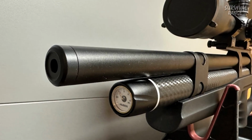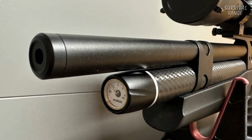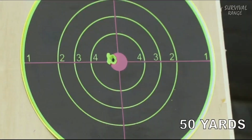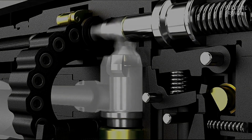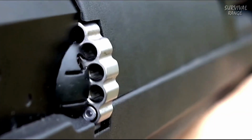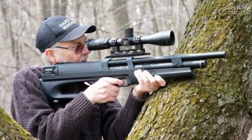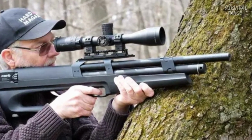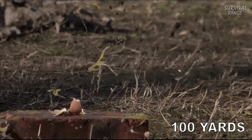The regulated system ensures consistent velocity and pinpoint accuracy. The 19-shot rotary magazine provides uninterrupted firepower, while the adjustable power dial lets shooters switch between precision shooting and high-power hunting. Despite its power, the integrated suppressor keeps noise levels lower than expected. The bullpup design keeps it compact, and the large air reservoir allows multiple high-power shots per fill.